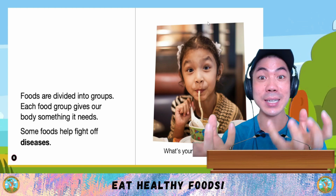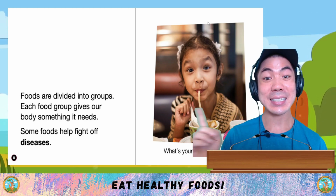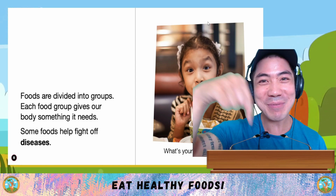Foods are divided into groups. Each food group gives our body something it needs. Some foods help fight off diseases. What's your favorite food? Let me know down below.